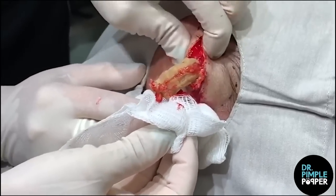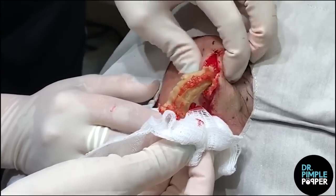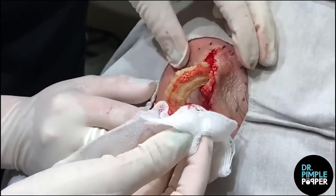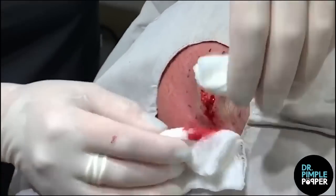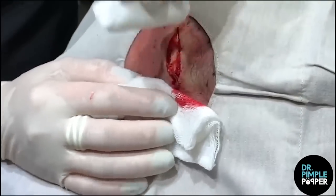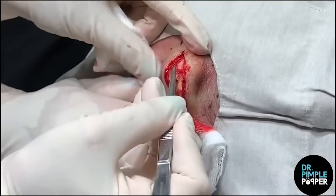The stuff is thicker, it's more like wax almost, right? Would you say that? It's like peanut butter. Like peanut butter. Looks like it. Like organic peanut butter. You got organic peanut butter coming out of your head. You okay with that? I'm good.